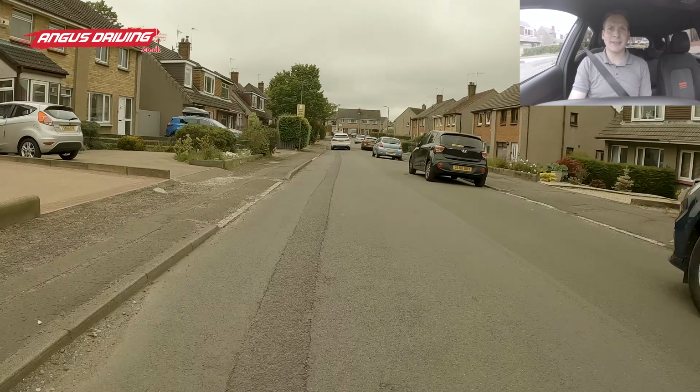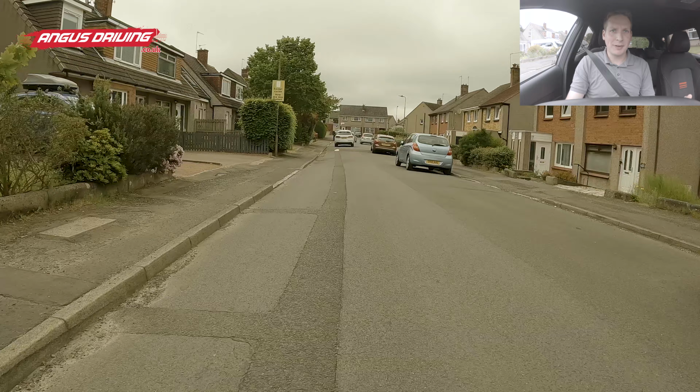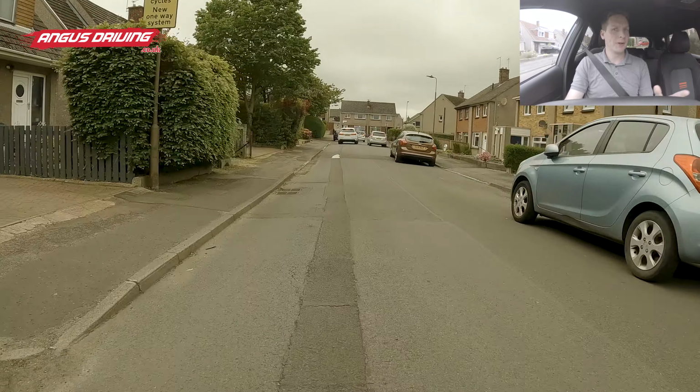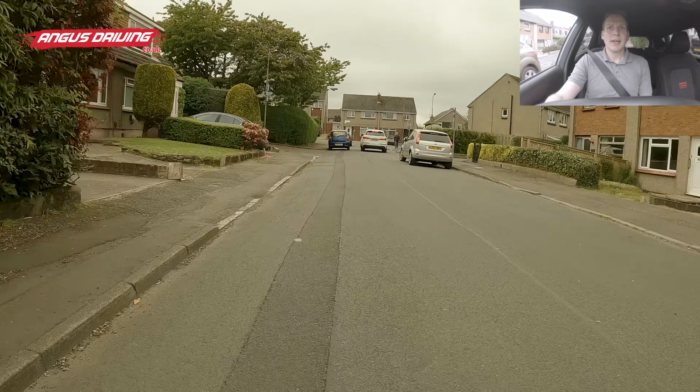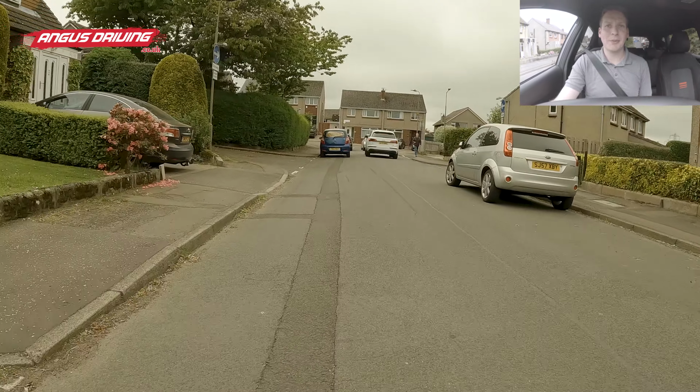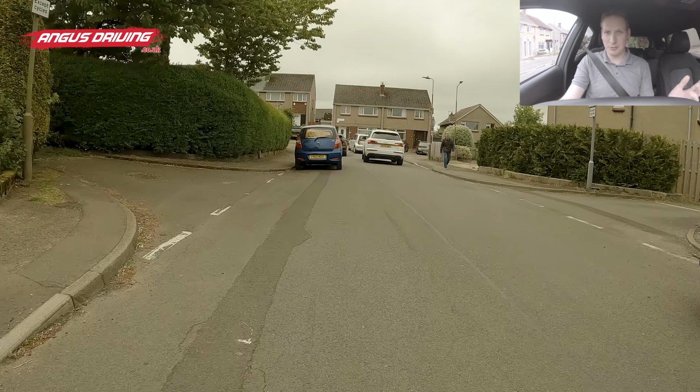So if I sit with my signal on, one of them might then stop to let me go, and it puts me under a bit of pressure. I don't think there's any problem with me sitting there just waiting till they're gone and then signalling. If I thought the only possible way for me to get away was for someone to let me go, then of course I would put the signal on.